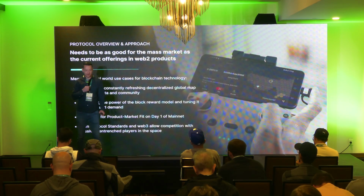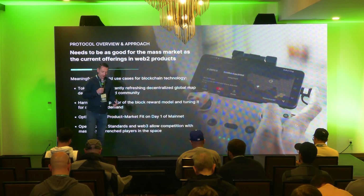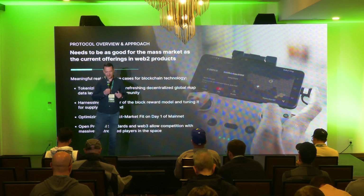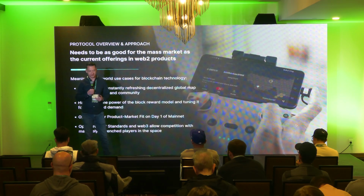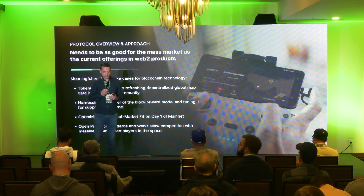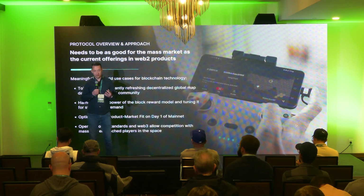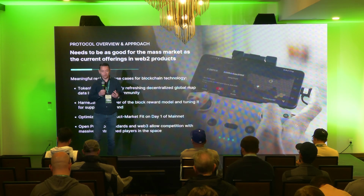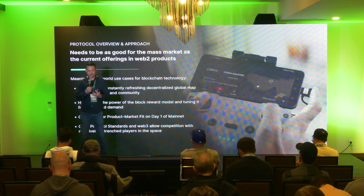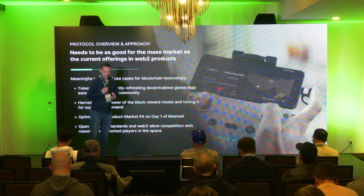So back to the approach of the protocol. One thing that really hits home for us as we're building this is that it needs to be as good for the mass market as the current offerings in Web 2 products. That is how we approach this project. And we're trying to build a meaningful real world use case for blockchain technology that's applicable today, not 5 years from now when all the pieces line up.